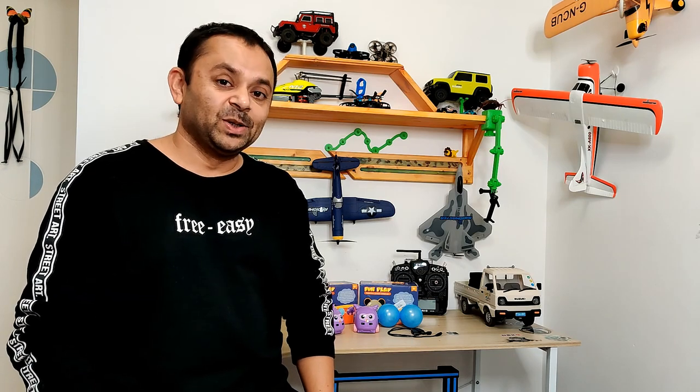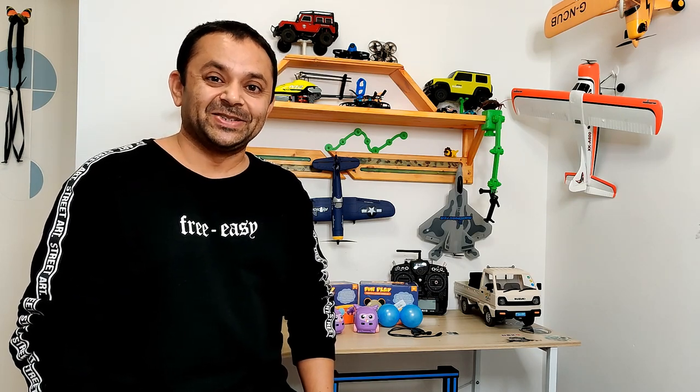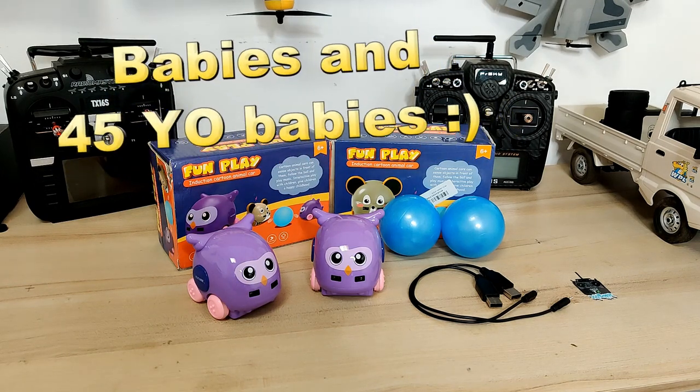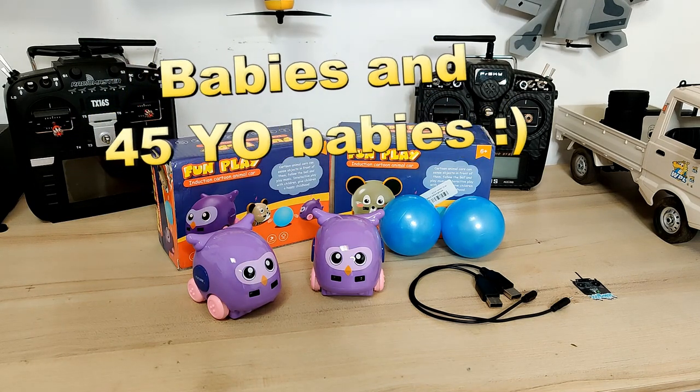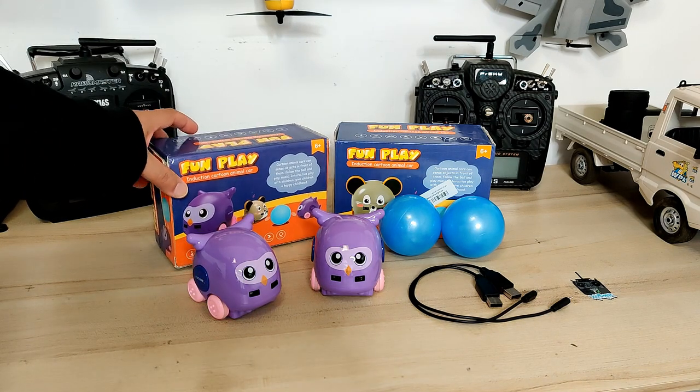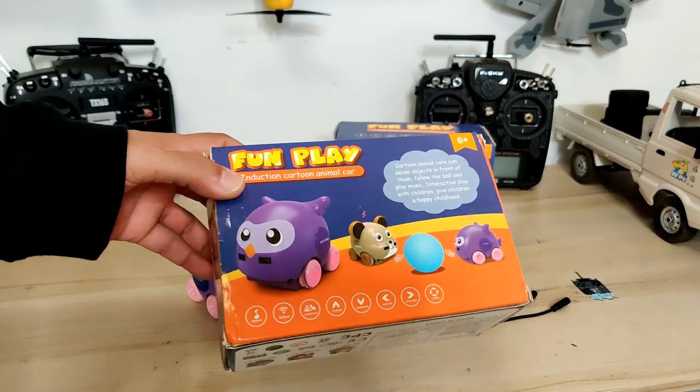That is what these little toys can do. First off, the audience of these toys is basically babies and toddlers. But given their features, even the big boys can get interested in it. My 6.5-year-old kid actually spent a lot of time playing with one of these. Now let's take a look at the box and see what the box promises.